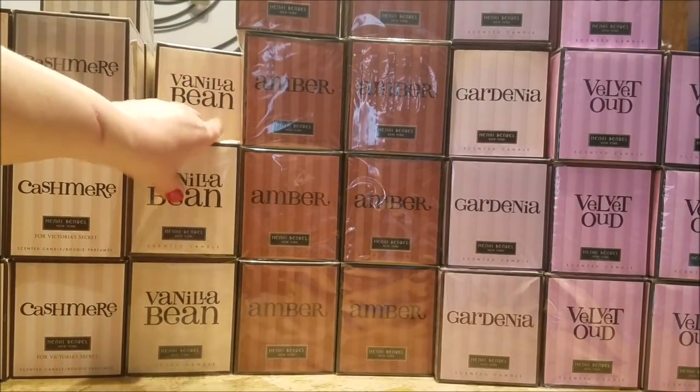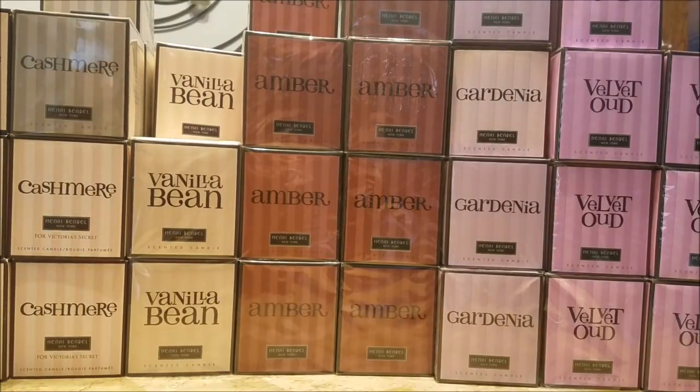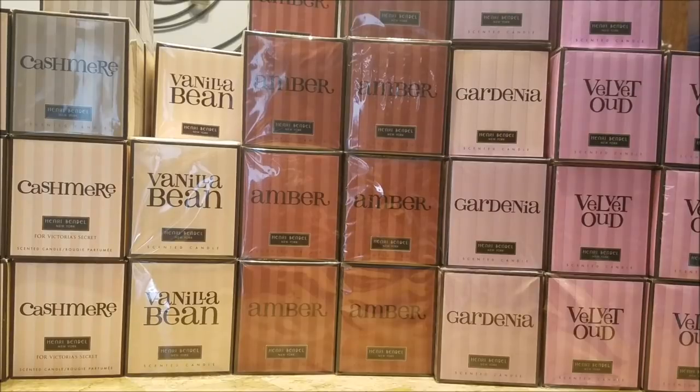Okay, amber. I have quite a few of these. How many vanilla beans do I have? 1, 2, 3, 4, 5. I have 5 vanilla beans, which I wish I had more of, but like I said, I know I can get that scent with the Veluspa Bourbon Vanilla for sure.